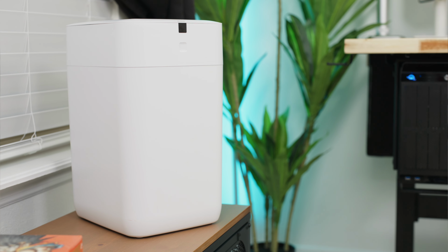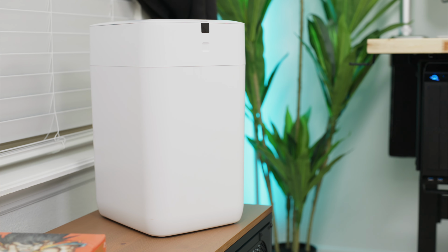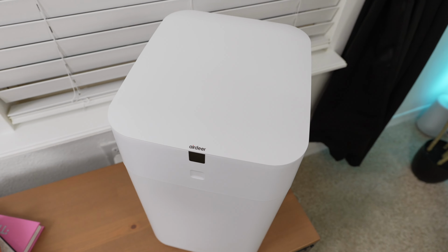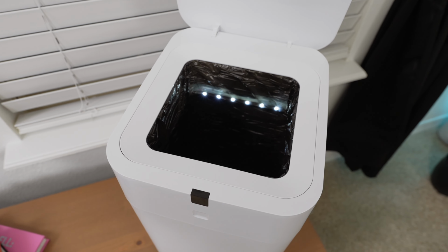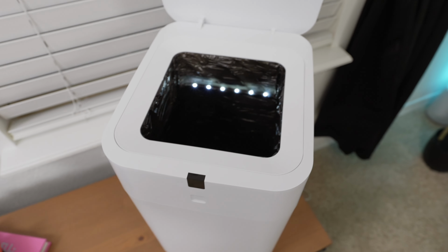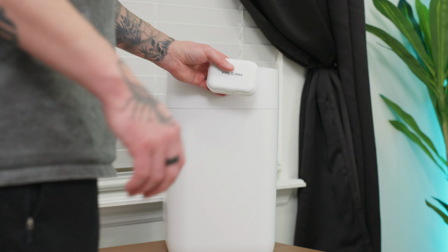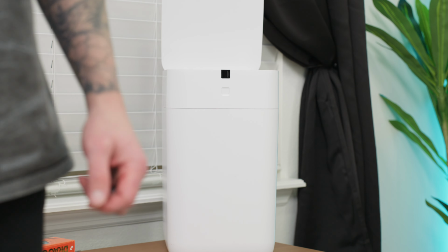The one that I've been using retails for around $150, but there are other options available for less. For starters, it's a 4-gallon trash can, so it's a little guy. Perfect for nurseries, bathrooms, offices, and other spaces that don't necessarily receive a ton of large trash items. It has touchless lid opening, which makes it really convenient when throwing away things and your hands are dirty.